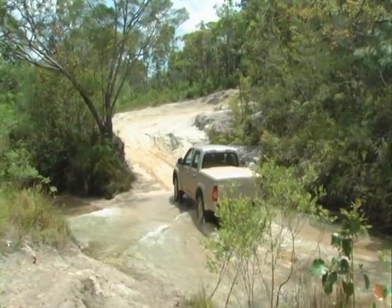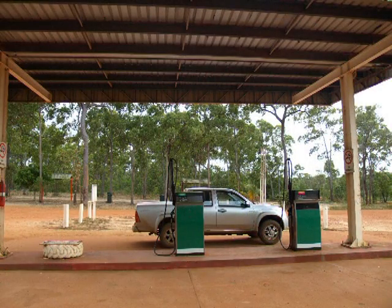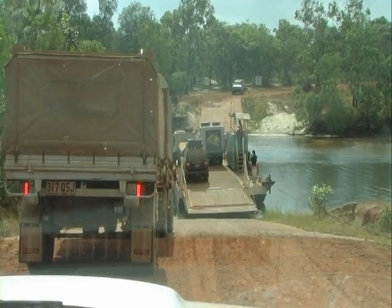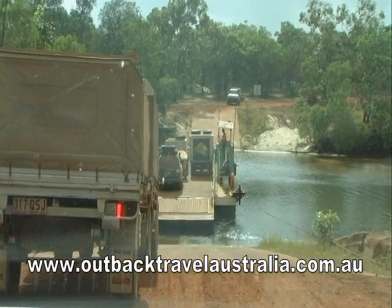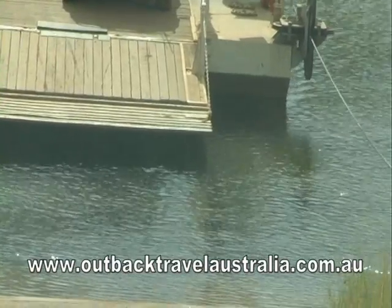Further on, there's a left turn to the bypass road and the ferry. At the Jardine Ferry, it's easy to top up fuel, so you don't have any worries for the rest of the trip. The price of the ferry crossing in late 2010 was $88, and if that seems a lot of money, that includes all your camping for all the time you spend up in the tip. So it goes to the local community who maintain the barge.